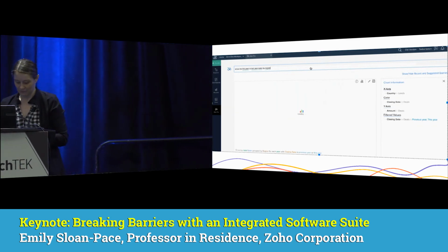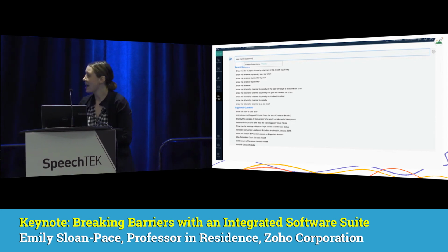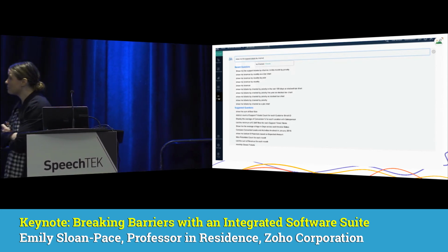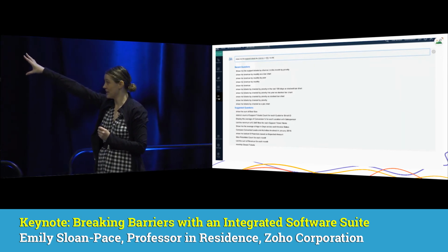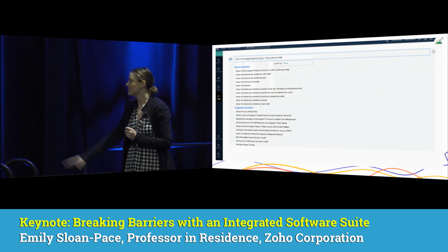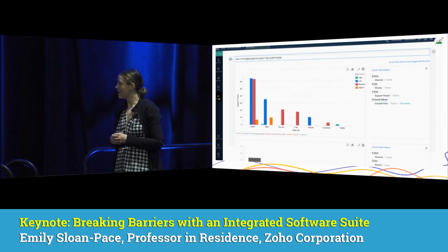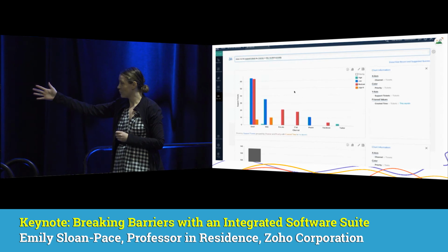Another one, let's see, this is a support one that I asked Zia to tell me about support tickets this month by priority. And you can see she's trying to auto-suggest, so she's learning along with me and is trying to guess what I am looking for. You can see a whole bunch of other questions that I've asked her. So in terms of this month by priority, she's pulled up this bar chart for me.